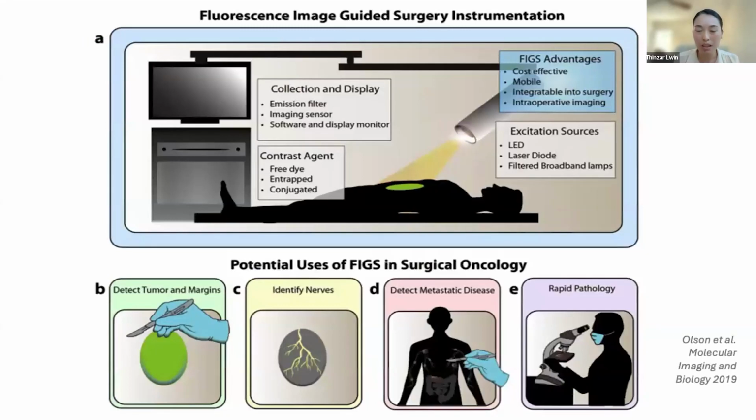So fluorescence, we believe, can be applied to cancer surgery. We give an agent to the patient. It collects at the tumor preferentially, and the camera excites that fluorophore and collects that signal. The potential uses in surgical oncology are, as I mentioned, to detect the tumor, the margin, and metastatic disease. Another benefit is that it could potentially help pathologists better identify the areas which should be looked at under histologic microscopic evaluation. Another area that we will touch on in the future is identification of normal structures like nerves, ureters, blood vessels, etc., to help augment what is being resected.